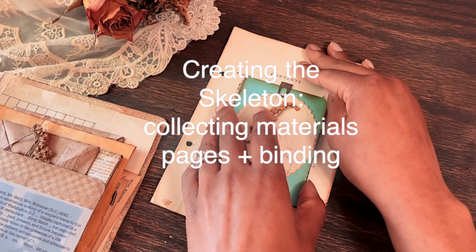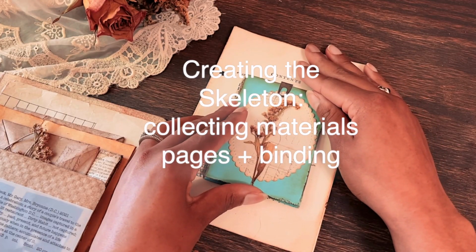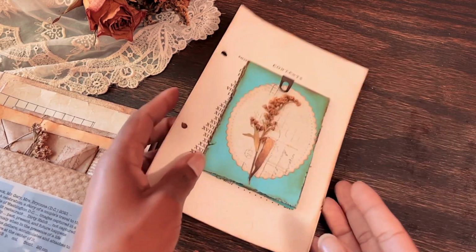Step 2, creating the skeleton, collecting materials, pages, and binding. This step is one of my favorites. This is the time where I'll watch YouTube videos, scroll on Pinterest and Instagram to gain inspiration for techniques. I'll take notes on things that I may want to try as it pertains to layout, materials, and so forth.